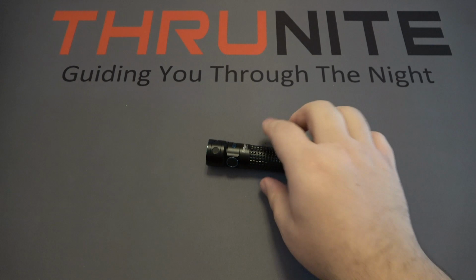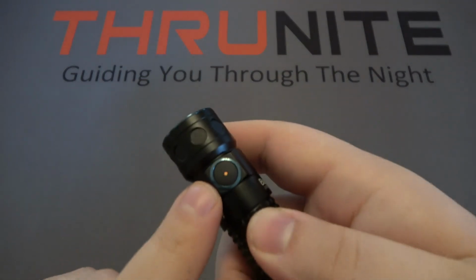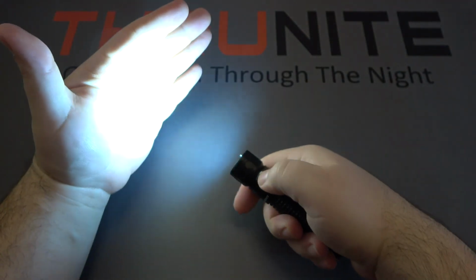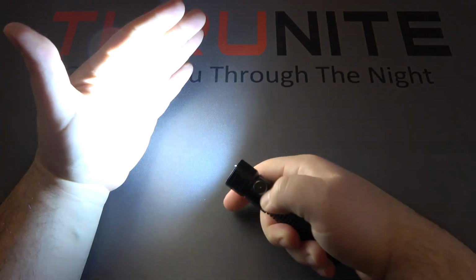All right. So to use this flashlight, all you have to do is hit the button just like the ThruNite. Just gonna push it once, turn it on. Also has a power indicator. This is orange right now, so it's telling me that I need to charge this. If I push and hold, you can see it will cycle through the different modes. We have low, medium, and high.